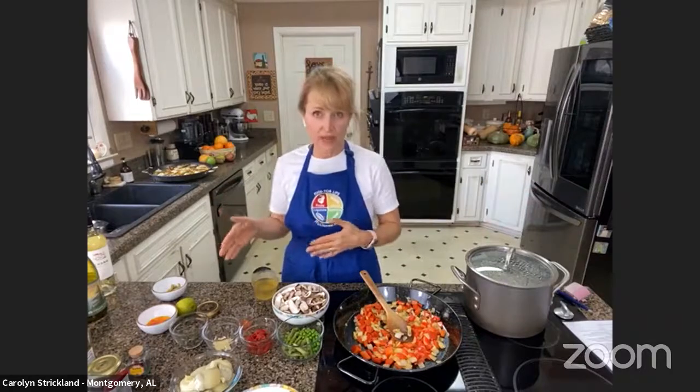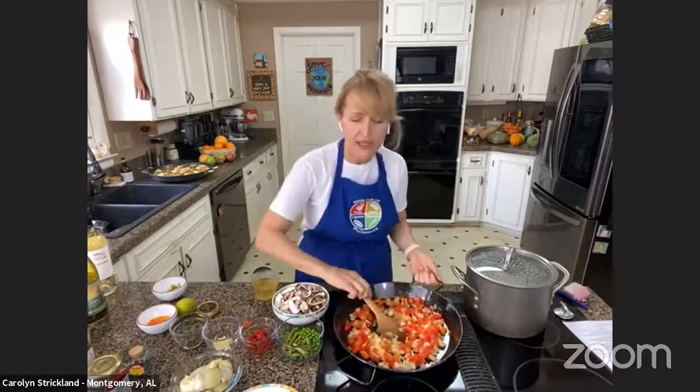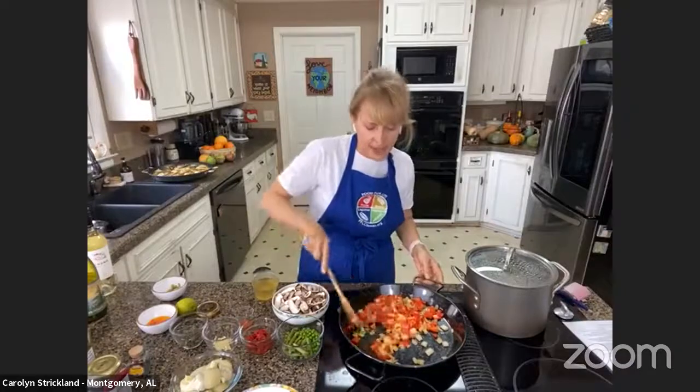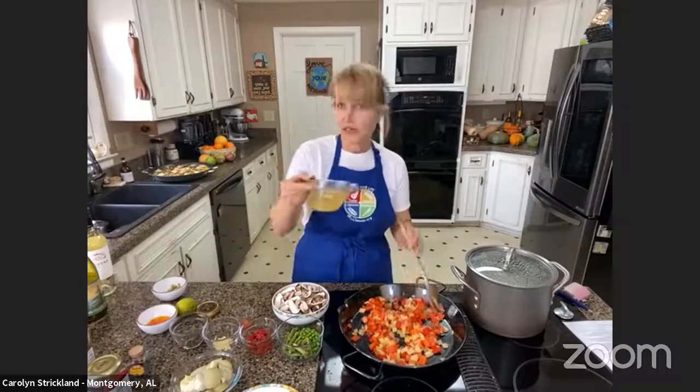So I have also already started cooking, as you can see in my lovely little paella pan here, started cooking some onions and some red pepper, and I have just sauteed them in only broth.